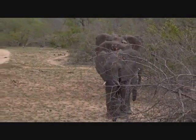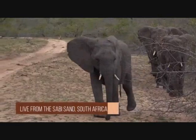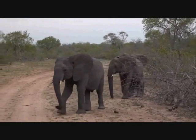Look at this. I'm going to sit very quietly just to let them come past. I'm probably going to talk to the elephants like I normally do, but let's see how they react. Hello, little one. Which way are you going?